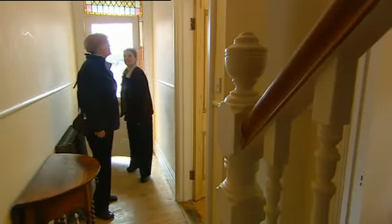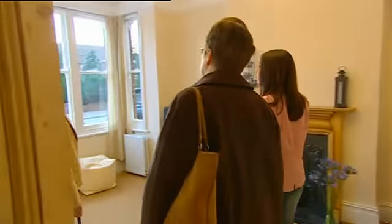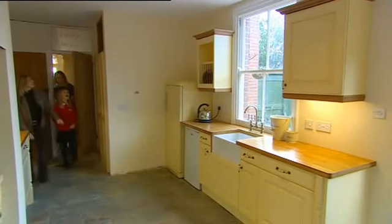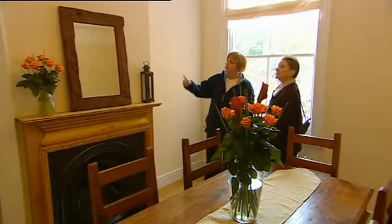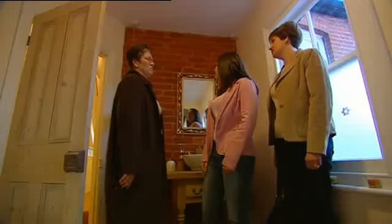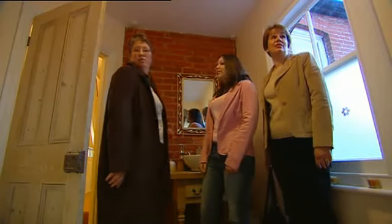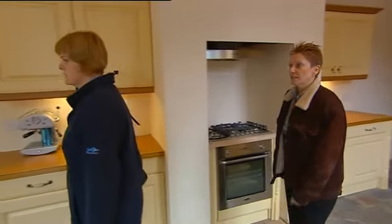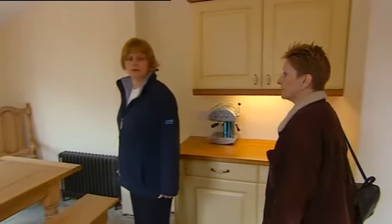Nice and bright, isn't it? It is, yeah. Nice big window. I love the fireplace. Wow! Oh, this is nice. And they've kept the original feature of the cupboards, which I really like. So many people rip them out. I don't like that brickwork. Brick wall. No, I don't like the toilet. I don't like anything about it at all. I just like the whole aspect of looking out on the garden.